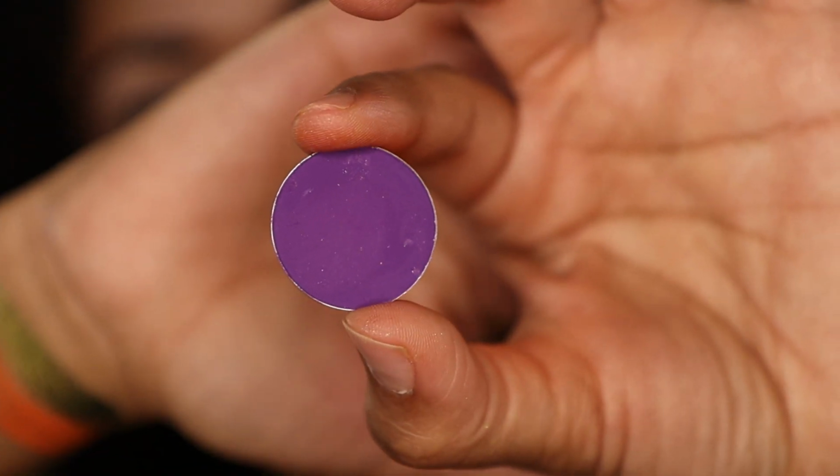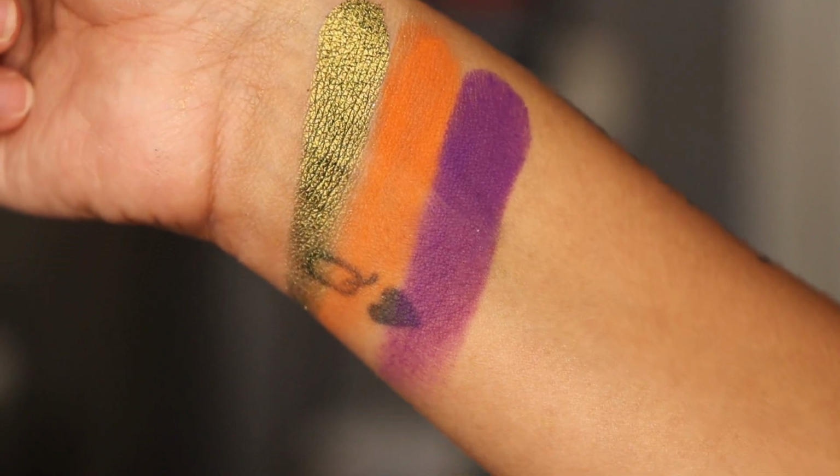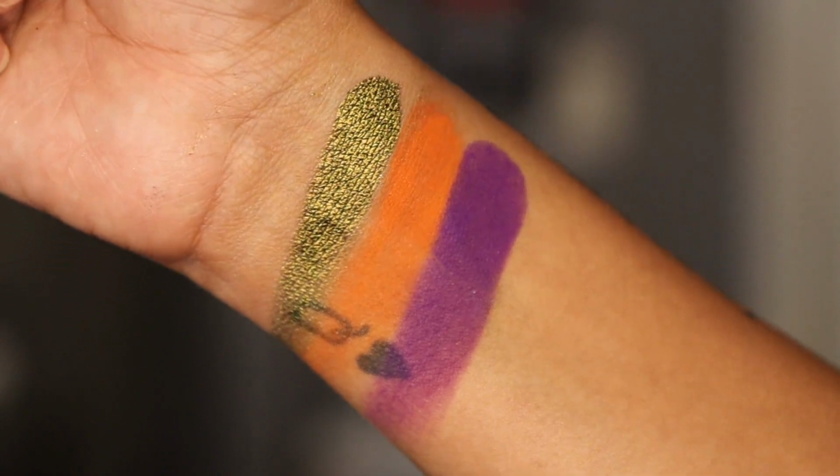And there we go with the shade Snack. And here is the shade swatched. So already, this is just a great color story.